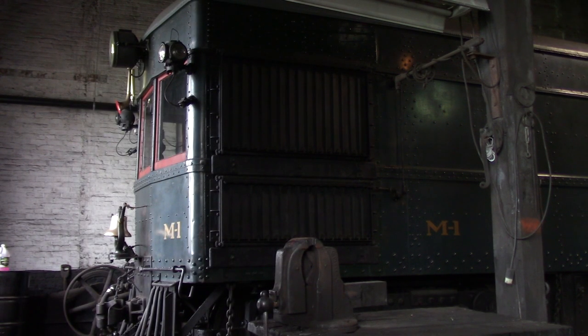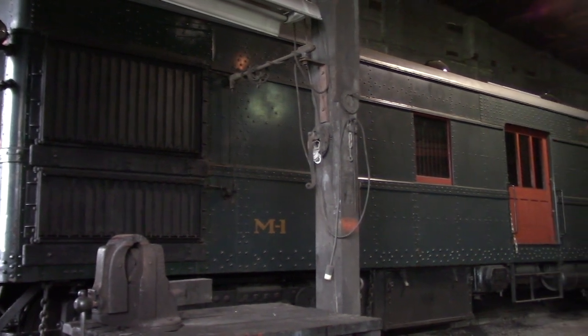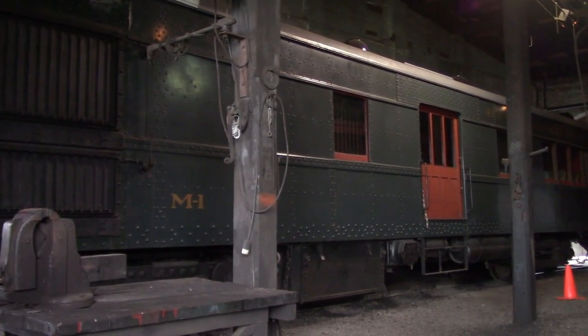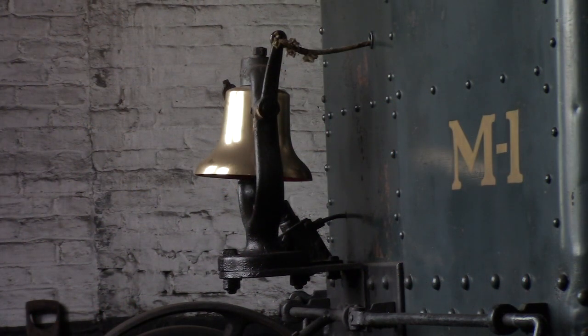Inside the roundhouse are several prized pieces of equipment. The first we'll look at is Motor Car M1. This gas-electric rail car was built in 1927 by the EBT, using parts supplied by the Brill Company of Philadelphia. Proving to be immediately successful, the car was used for passenger and mail service.